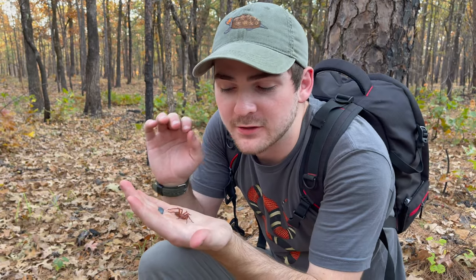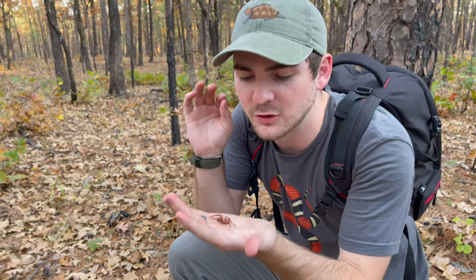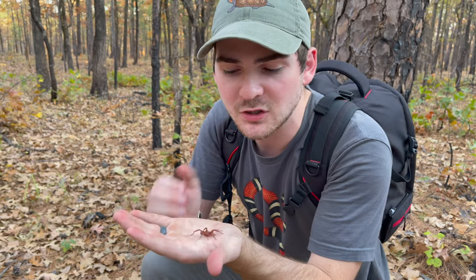Now, trapdoor spiders belong to a more primitive group of spiders called megalomorphs. And megalomorphs are really special. This includes your funnel web spiders, your trapdoor spiders, your tarantulas. And these spiders are really crazy unique in that they have ridiculously long lifespans. In fact, the oldest ever spider recorded was a trapdoor spider. This animal lived in excess of 40 years.